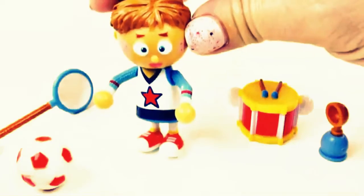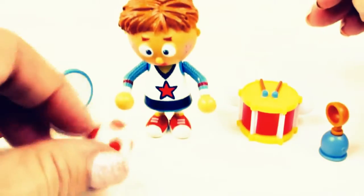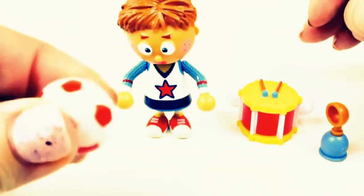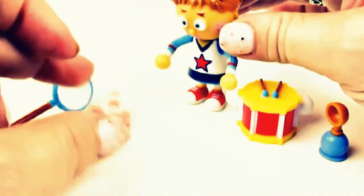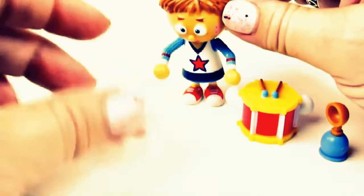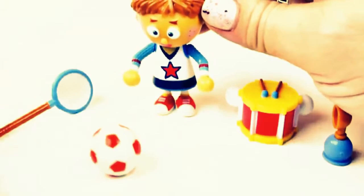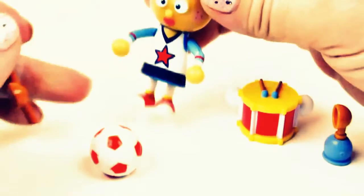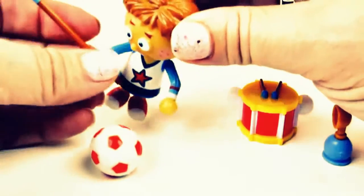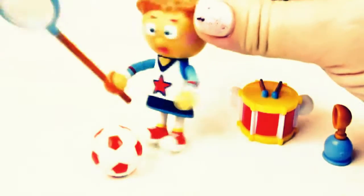Now I have to say my favorite accessory that he comes with is definitely his soccer ball. You know why? Because this soccer ball is really soft. And guess what? It really bounces. See that? So he could really play soccer with this. Now the other accessories are this net. See how his hands are round? So you can just click this right into his hand. And look, he can hold it. Yay!